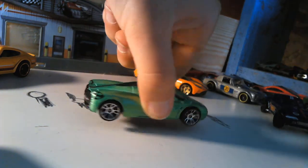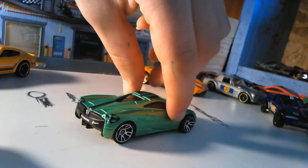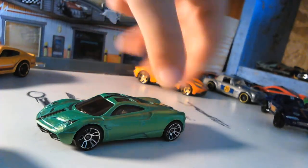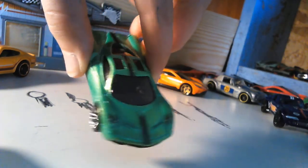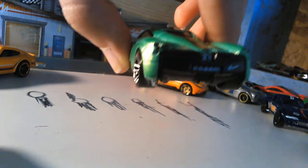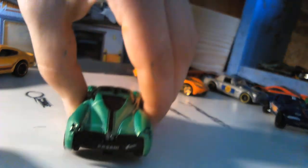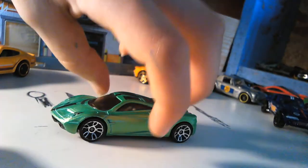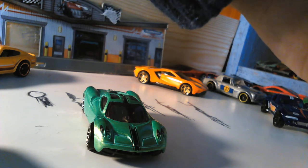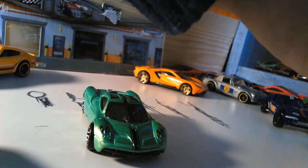This is the green Huayra. Sorry about the noise on the table, just gonna have to live with it. It's got a stripe on it, and then again, it's 2012, it's got the Huayra Pagani on there. Not my favourite, probably least favourite, but I do like it though, I like all of them.